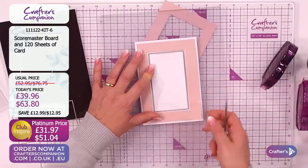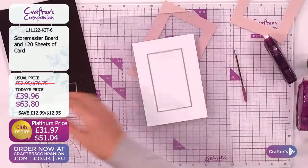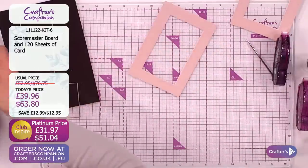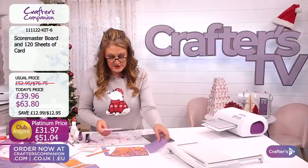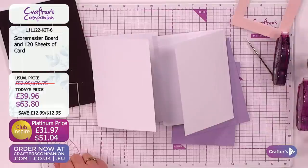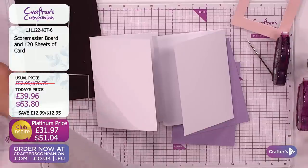Now you can see I'm only taping onto the waste. I'm trying to get as much of the tape onto the waste as possible. That way I'm not marking the card that's going to be on my final project. Let's pop that through. And then we're going to do the next bit. We have to do these separately. So we need to bring in our card base and also our purple layers. And we're going to do those together. It's just about working through them. And it is very simple when you come to do it.